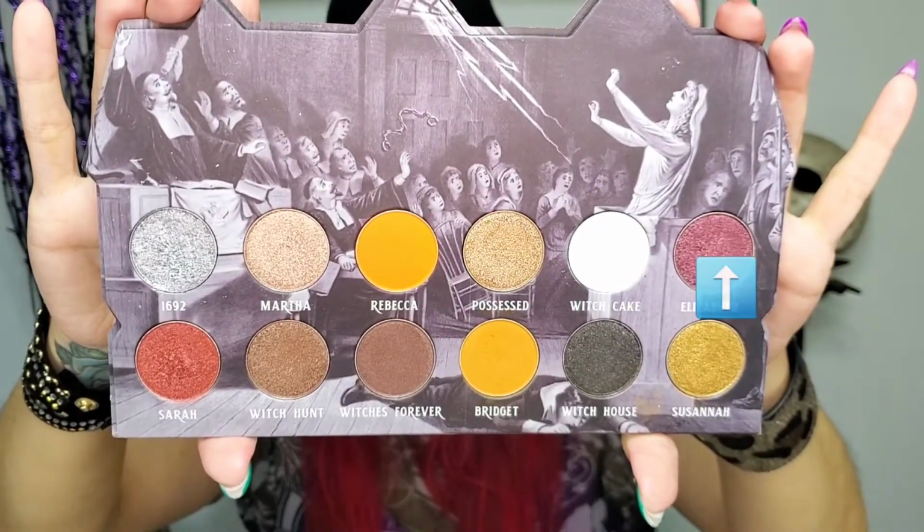Okay, now with another brush, I'm going to take Elizabeth and put that really close to the black. I still want to keep the middle part empty because I want to put the silver color in there.